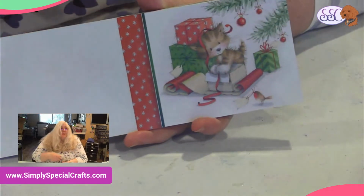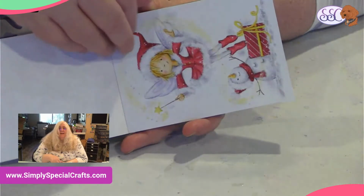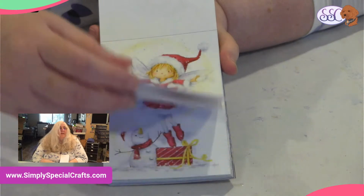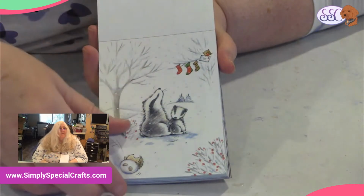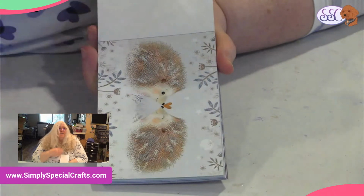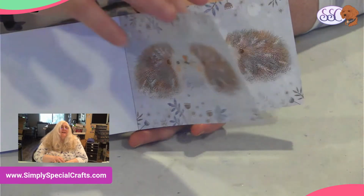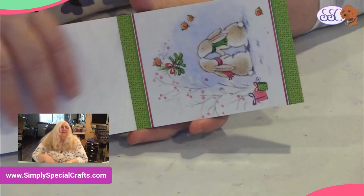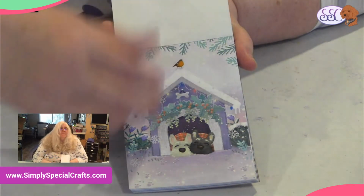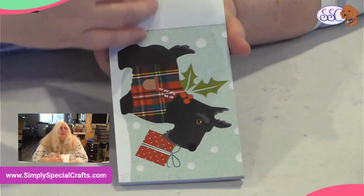Oh, kitten. Little fairy. Oh, the badgers. Oh, look at the hedgies. Look at the hedgehogs. They're so cute. Oh, look at the Scotty dog and the Westie dog. There's another Scotty.